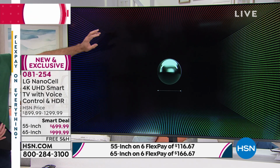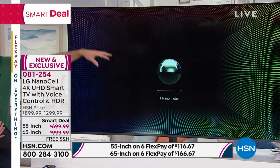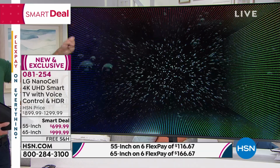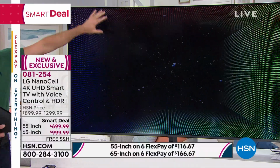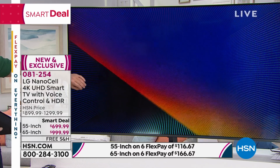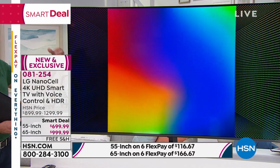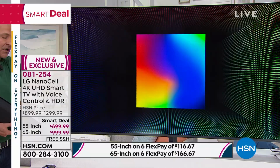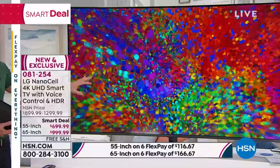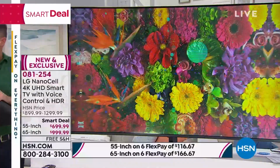So there's 3 parts of nanotechnology. They call it the color, the accuracy, and then the bezel. The color is really important in terms of the nanocells that you're seeing here. Again, there's 1 billion nanocells in here. Each nanocell has 1 billion different colors. The accuracy, that's the high dynamic range that's built in, and we're gonna show you in a minute. 64 times more color in this television. And the B is for the bezel.